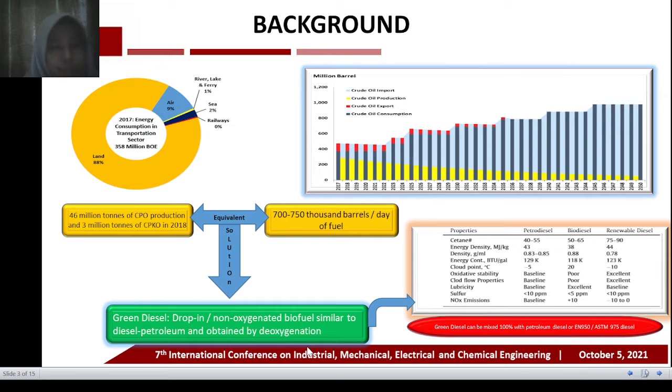46 million tons of crude palm oil production and 3 million tons of crude palm kernel oil in 2018, equivalent with 700 until 715,000 barrels per day of fuel. So the solution is green diesel. Green diesel is drop-in or non-oxygenated biofuel similar to petroleum diesel and obtained by deoxygenation. Because of similar properties between petrodiesel and renewable diesel.